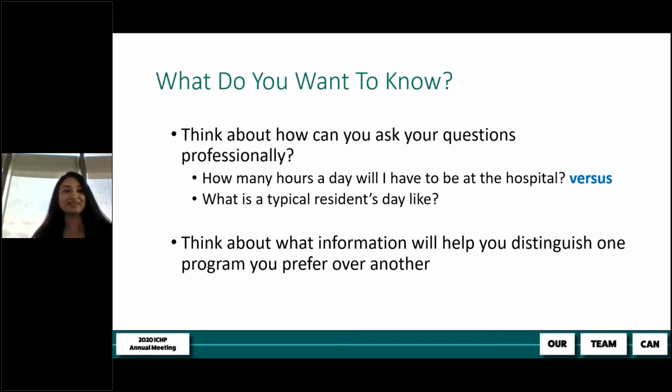Rule number one, please remember to mute yourself if you're not speaking. And rule number two, please be cognizant of the background that you're using, especially if you have your video on. With that being said, for residency showcase, I would strongly advise you to do your research on residency programs prior to attending the showcase. Doing it prior to the showcase will help us streamline the questions you ask and get the most out of the conversation with the program preceptors.